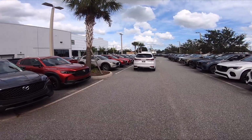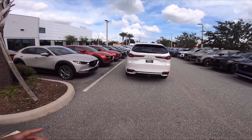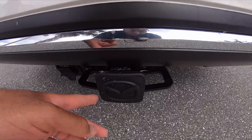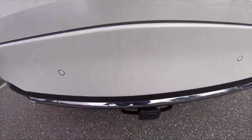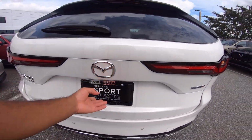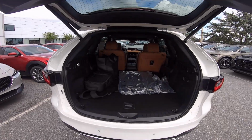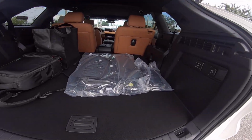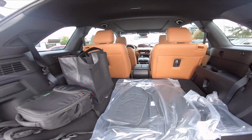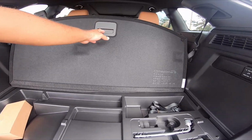You know when something's called a Turbo S, you know it's fire. So one of the things I'm noticing right off the top, this has the Mazda tow hitch right there. So we don't have that on ours. You also got the sensors right there, the backup sensors and stuff. Same one touch to open up like that. All right, and you got the third row seating, but this one has captain chairs.